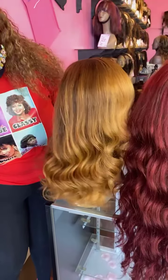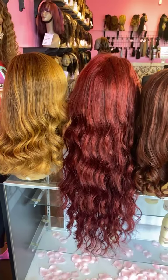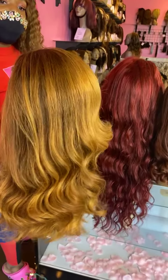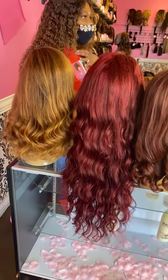And here we go. Here's some of our in-store wigs that we have right now. This is, I believe, a 16-inch. We do custom color here in store. We are your glueless custom wig maker located in Culver City, California.